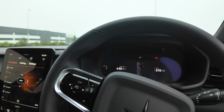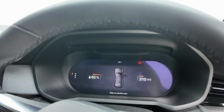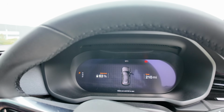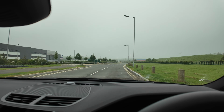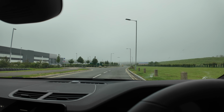Straight away, as you can see, it's saying 210 miles, 63% battery. So what we're going to is 13 degrees out there, 13 degrees today. It looks a bit foggy, and we will see where we are going.